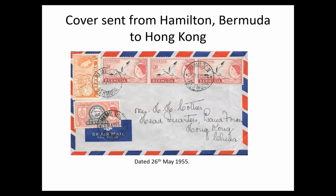This one, there we go. There doesn't look to be anywhere where it might have been attached. There's no staple mark or... No, I'm saying it looks like it was attached to the letter.